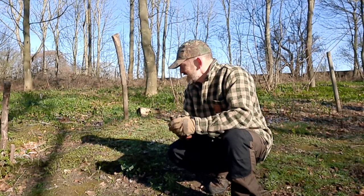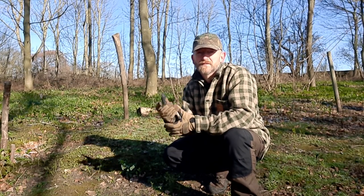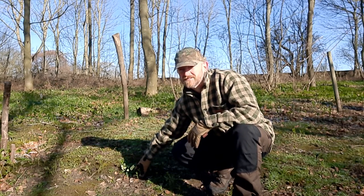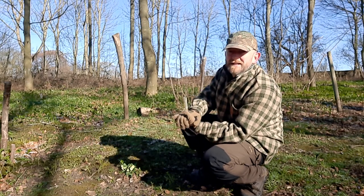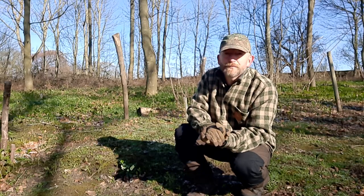But while I'm here, I've noticed a few more plants coming through that are useful to us as bushcrafters and foragers and so on. You can see this little beauty here, which is primrose, that's just starting to come through. So I thought we'd spend a little bit of time just talking about some of the plants that are available to us at this point in spring.